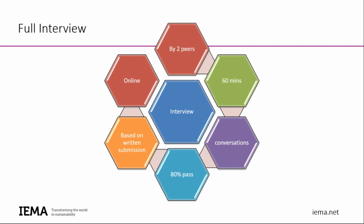It is based on your written submission, so the two assessors will read your written submission and prepare the kind of conversations they want to have with you that allow you to demonstrate perhaps some of the competencies that were not so well evidenced in your written submission.